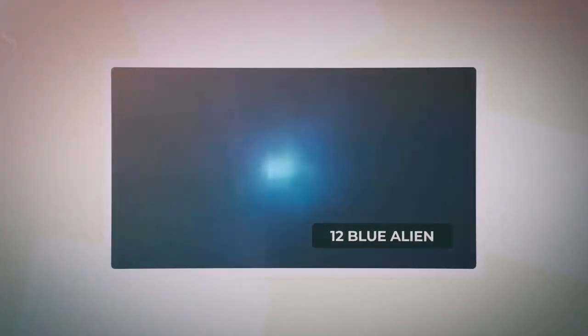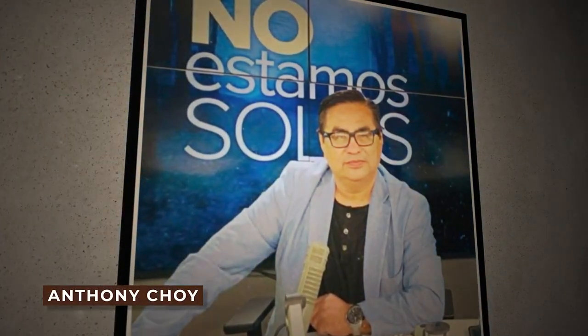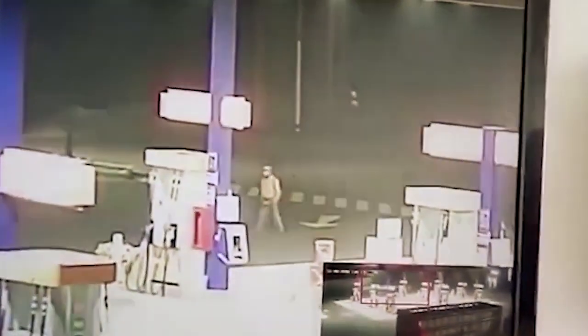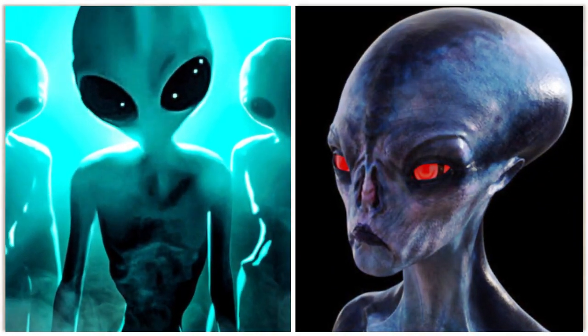12. Blue alien. A paranormal investigator claims to have filmed an alien humanoid with a big, glowing blue head levitating across a freeway. Anthony Choi, who has been looking into UFO reports for 25 years, claims he and his crew chased the entity after it appeared outside a petrol station in Peru. According to Choi and his witnesses, the creature stood around half a meter tall, had red eyes and a pumpkin-sized head.